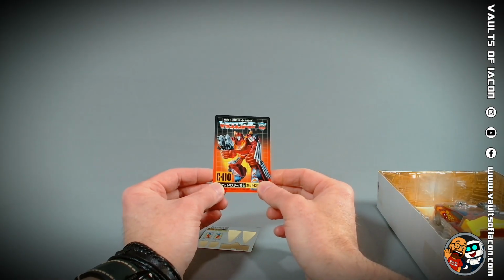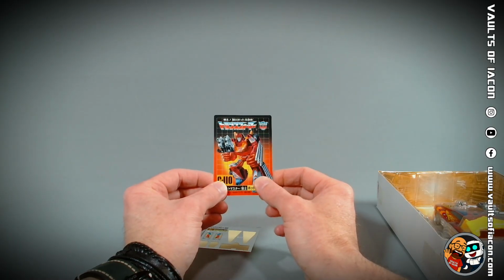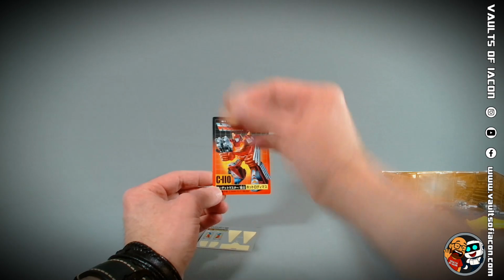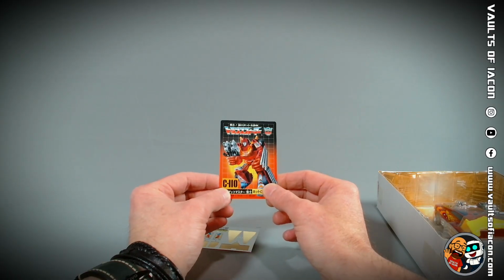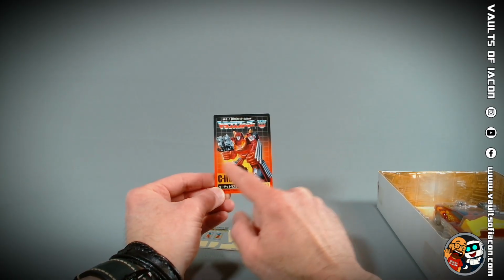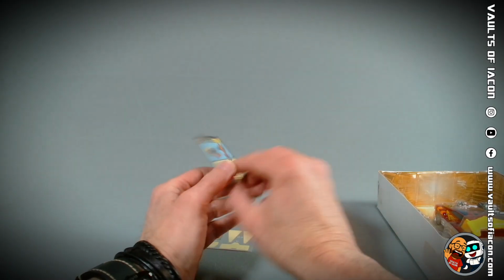I thought, no, I'll just leave them in the boxes with the figures. If I'd been of a mind to have the figures out permanently, or even just take them out and then dispose of the boxes, I may have pursued that kind of thing. But no, it's me. I'm not going to get rid of the boxes. But on the collector card here, we've got C110 as well. We're going to come back to that.